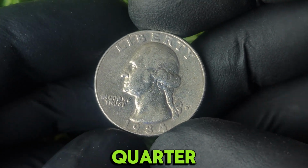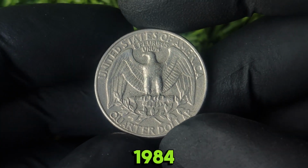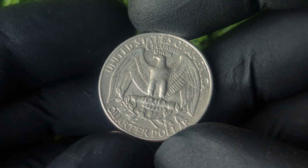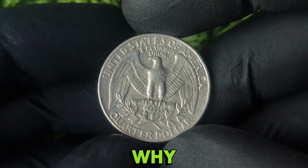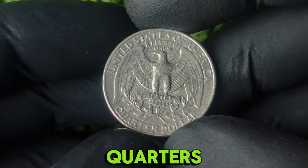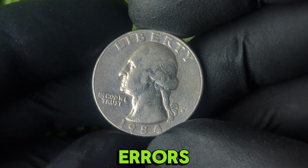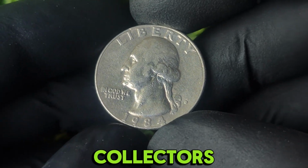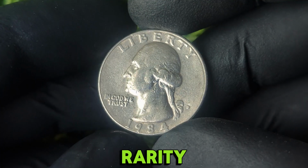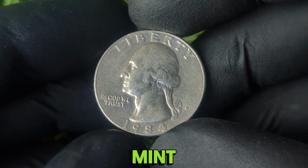The Washington quarter has been in circulation since 1932. In 1984, the Denver Mint produced over 546 million quarters, marked with the letter D. So why would one be worth over $1 million? Most 1984 D quarters are worth face value, but a very tiny percentage contain minting errors or variations that drive collectors wild. It's not just age that gives a coin value. It's rarity, condition, and historical significance, especially when it comes to mint errors.